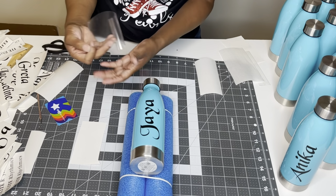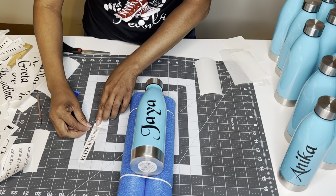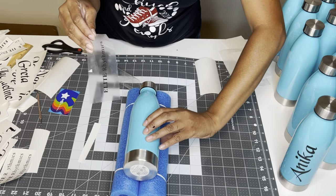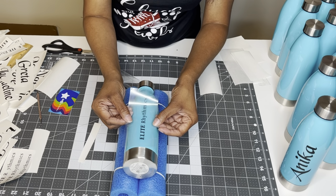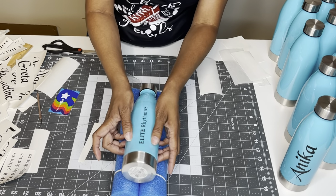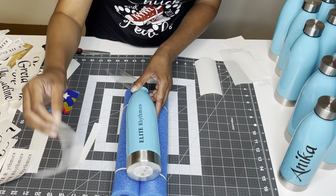That's tight. That I can reuse again. I was using one for the big names and I have one for the smaller names. So pull that up and I'm just gonna turn this over, making sure I get them positioned right. Okay, run my finger through that and then go down. Elite Rhythmics. There you go.